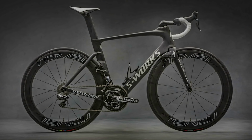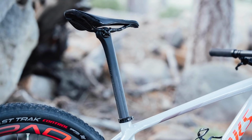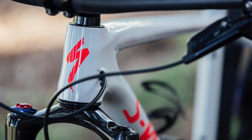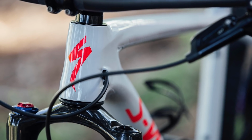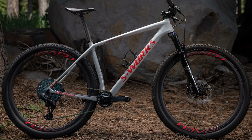road bike. In a move expected by approximately absolutely everybody, the geometry has also been updated, with the head angle getting a touch slacker and the reach a smidge longer to improve handling on the technical cross-country World Cup courses of today. And finally, the seat tube has also been modified to be a more dropper-friendly 30.9mm in diameter.